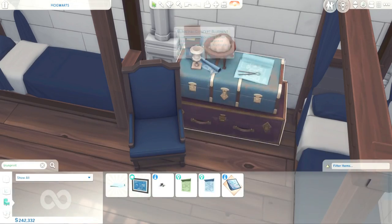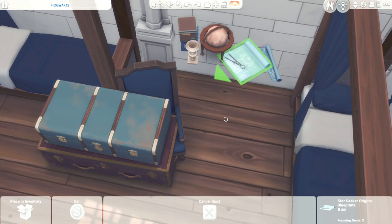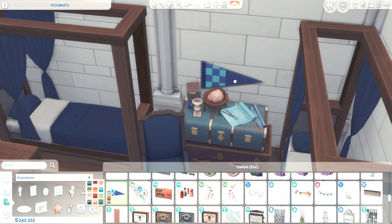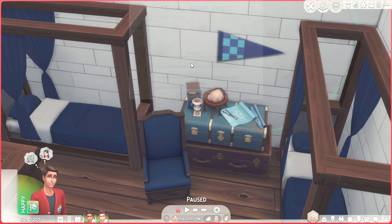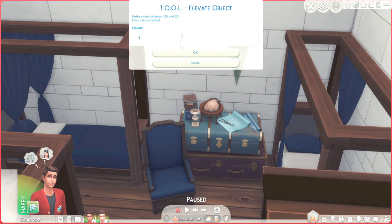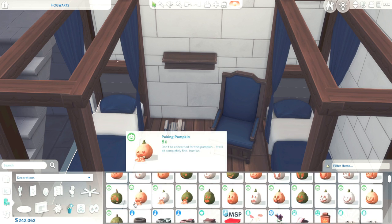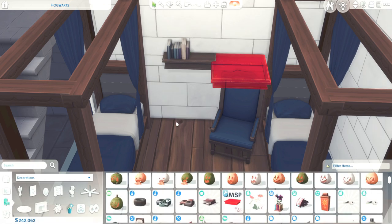So yes, we are working on this little detail right here, this little corner. And I really love it. I feel like we incorporated quite a lot of personality in this room. And that little corner that we had with those trunks, because in my mind, the student who sleeps there, it's kind of like a Galileo type student.